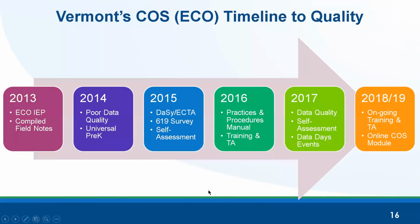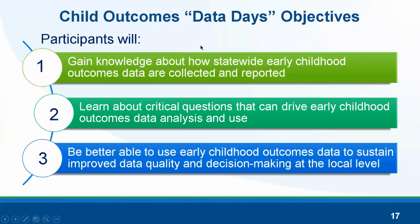December data days was a day-long institute that was repeated in 5 different regions of Vermont. We were so lucky to have our ECTA and DAISY colleagues come and join us. We called it our tour, and it's probably the closest to living like a rock star on the road I'll ever have. We visited 5 different regions, actually 4. We were snowed out of 1, so 1 did not happen, unfortunately.